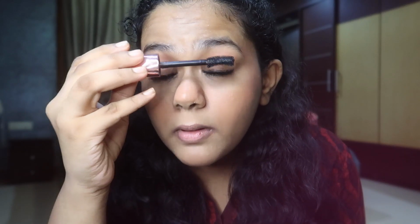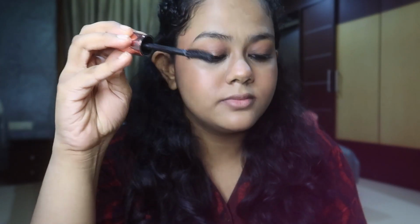Do you see how much of a difference it makes? Just look at this eye and this eye. And also, it's not clumping up, like a lot of mascaras do, but this is actually separating your lashes, which is a very good thing. Now there's a lot of product left over. I'm gonna make sure to do a few more coats with just this. Do not dip again, and I'll tell you the reason why.